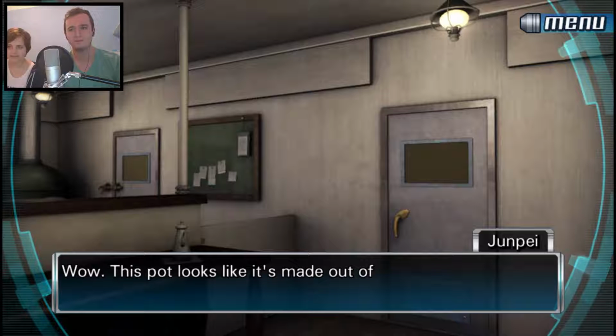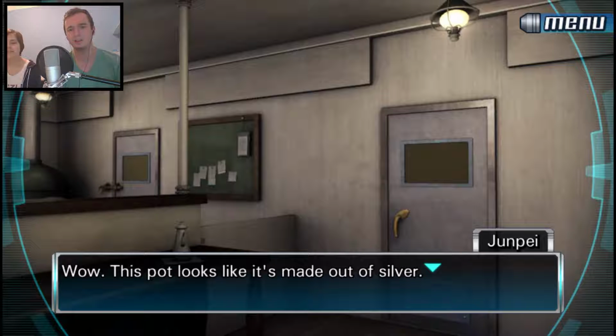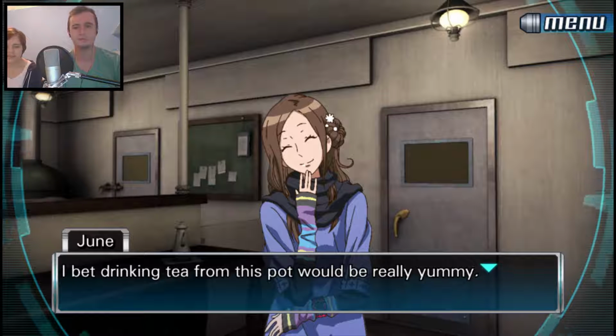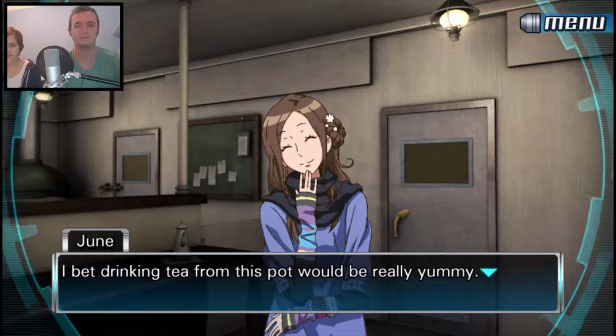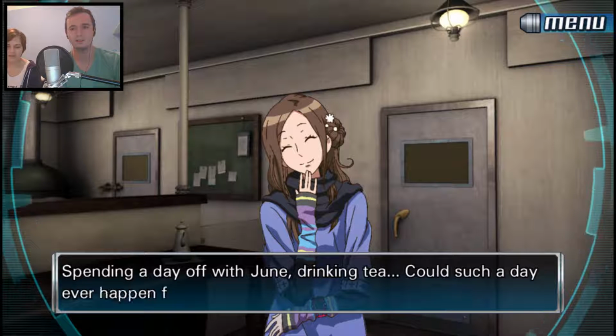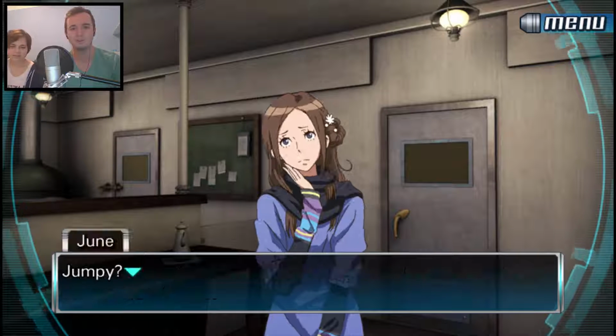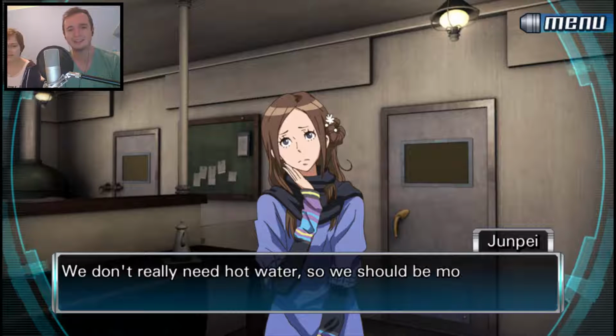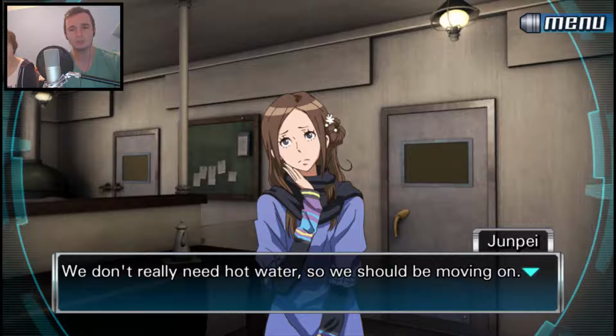Wow. This pot looks like it's made out of silver. I bet drinking tea from this pot would be really yummy. Spending a day off with June drinking tea. Could such a day ever happen for me? Oh, nothing. We don't really need hot water, so we should be moving on.